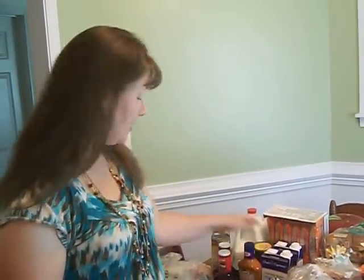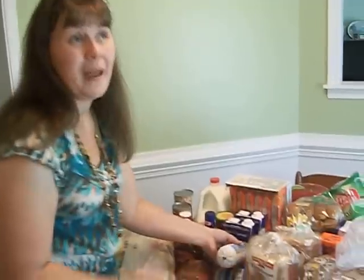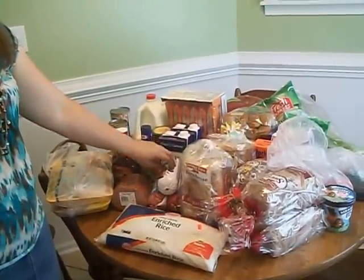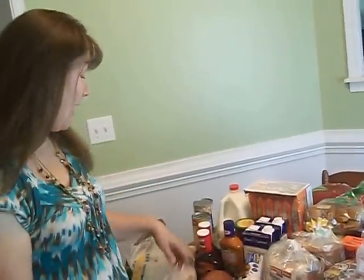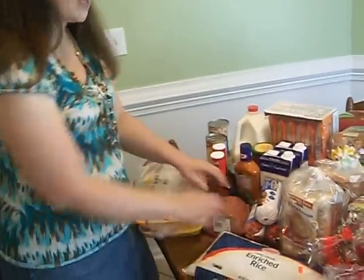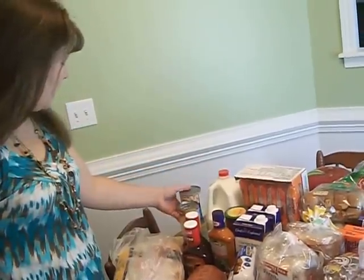It's only 69 cents. We have this ground turkey and 2 pounds of ground beef. This was $1.89, I believe. I think this was $2.69. Either way, I said we were going to make burritos or tacos. We'll use that meat for that, and probably have a good portion of it to keep. This is another turkey ham that I got. We have some tuna, we have some salsa, we have ramen, and I've already mentioned that.